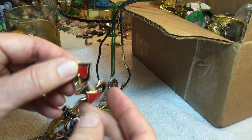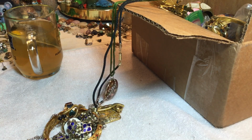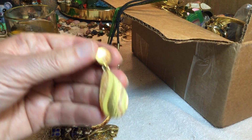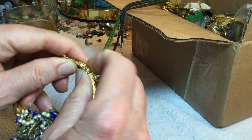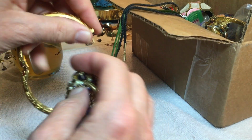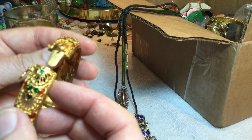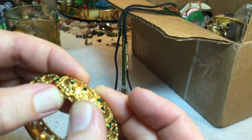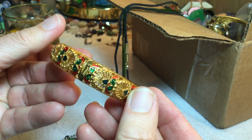This is broke. Well, no, it's not. It goes like this. We'll wait on the earrings. I'll turn them over so I can see them. If we get a match, we will show you. It's got a safety clasp on it. I don't see any marks. $5.